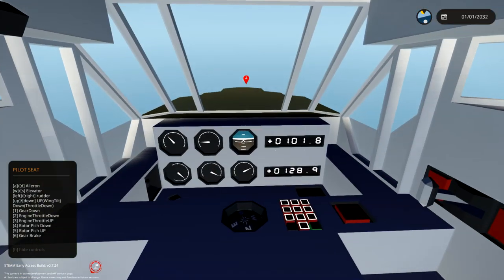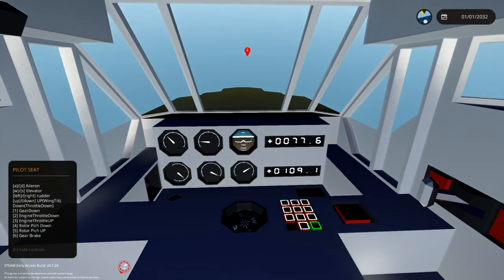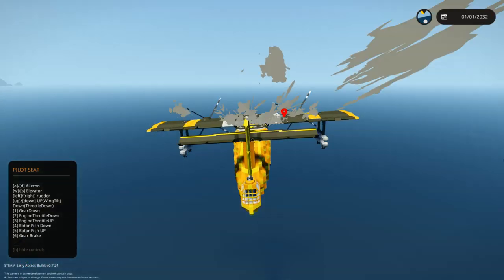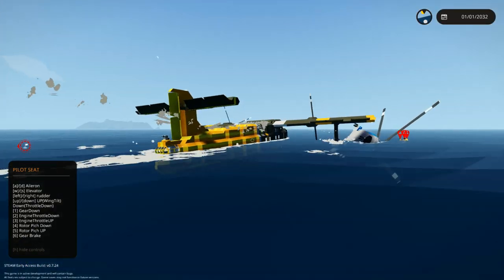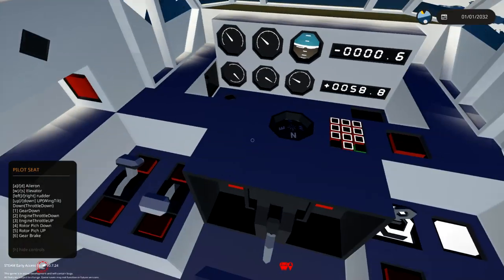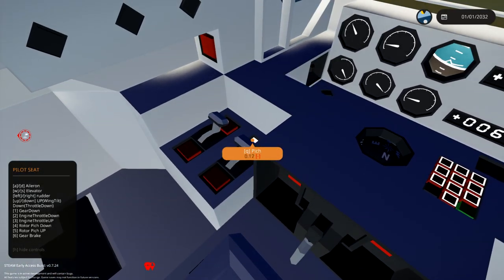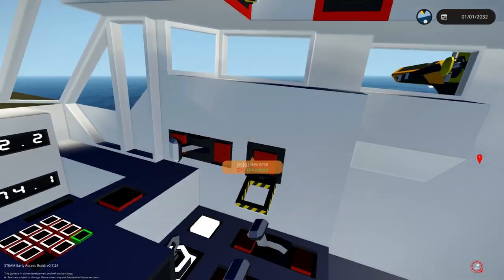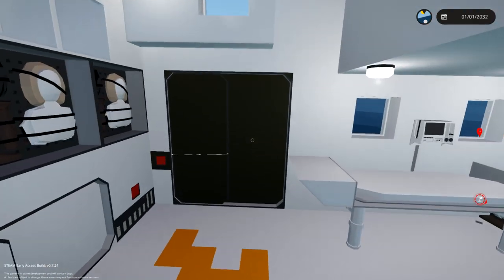Here we go. Right, we're going to go down here. Don't worry. This is how you land planes. I'm certain. I'm positive. Here we go. Oh, splash down. Good job, everybody. Good landing. Pitch to zero. Good. And throttle to zero also. Good. Get everybody on board and let's get out of here.